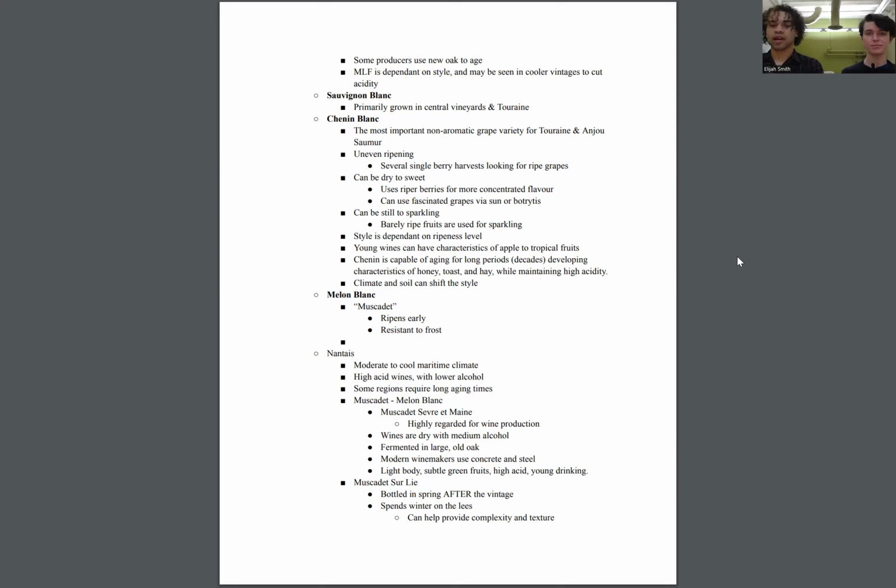We'll then talk about our not least planted, but not as common white grape that we'll see in the Loire. We're really just going to see this in the Pénante region of Muscadet, or I guess the Muscadet region of the Pénante. Melon Blanc is also known as Muscadet or Melon de Bourgogne.